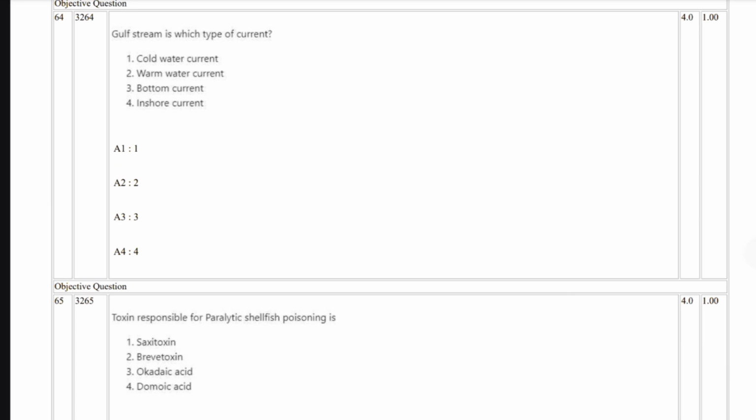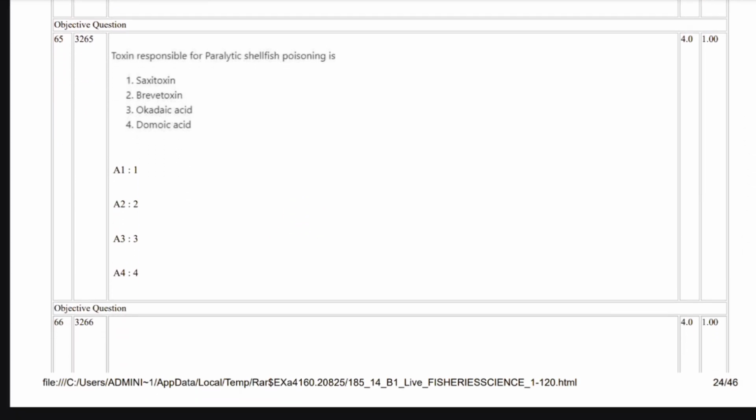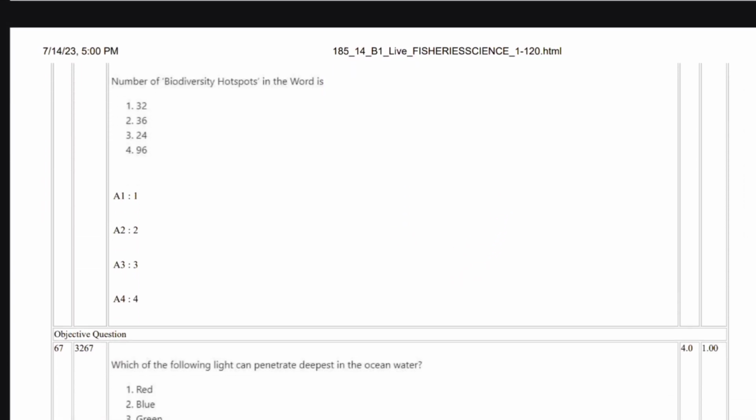Next question. Gulf Stream is which type of current? So the correct answer is option number 2, warm water current. Next question. Toxin responsible for paralytic shellfish poisoning? So the correct answer is option number 1, saxitoxin. Next question. Number of biodiversity hotspots in the world is? So the correct answer is option number 2, 36.